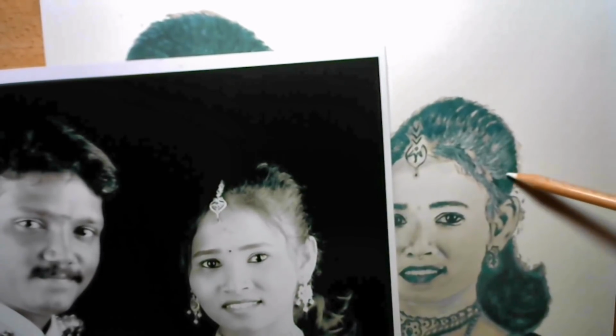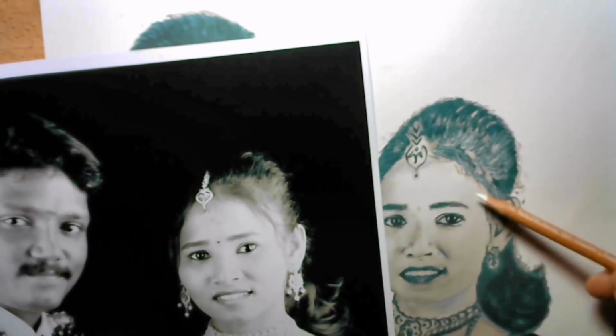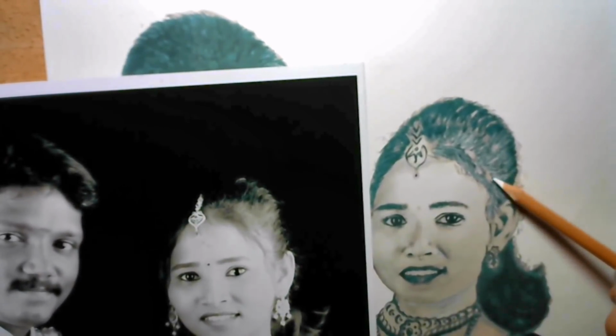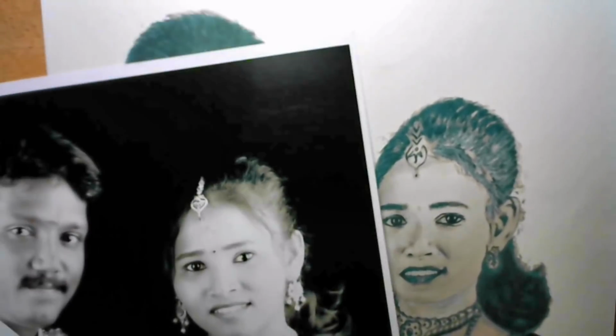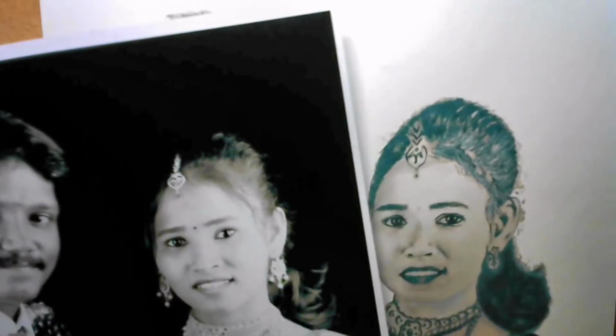And with the hair being so dark over here, and this area here, this whole area is bright light. So this has to reflect what is actually on the reference. I cannot stress enough, everybody, that you want to pay close attention to your reference. And you want to look for details of your reference. If it's not on your reference, it should not be on your drawing.